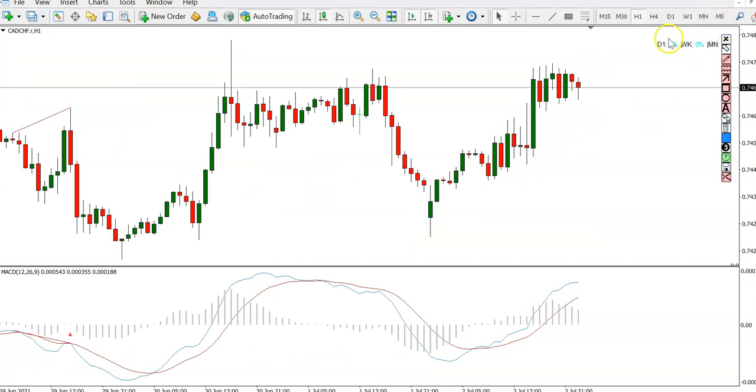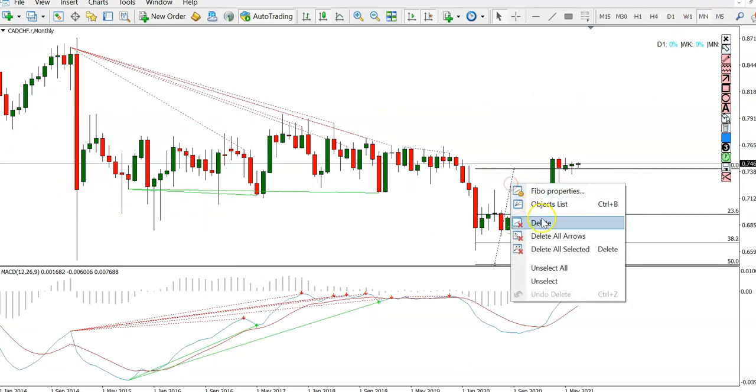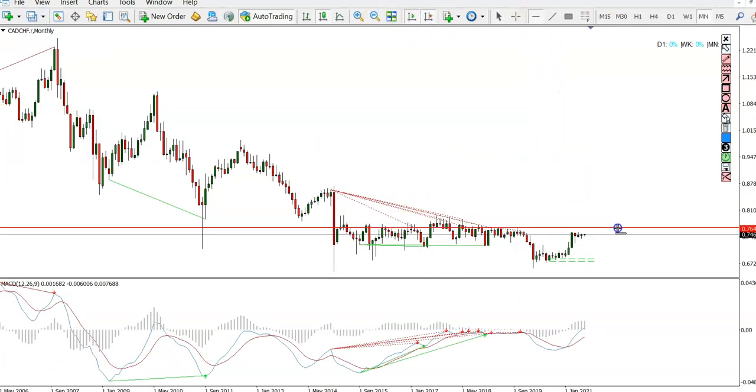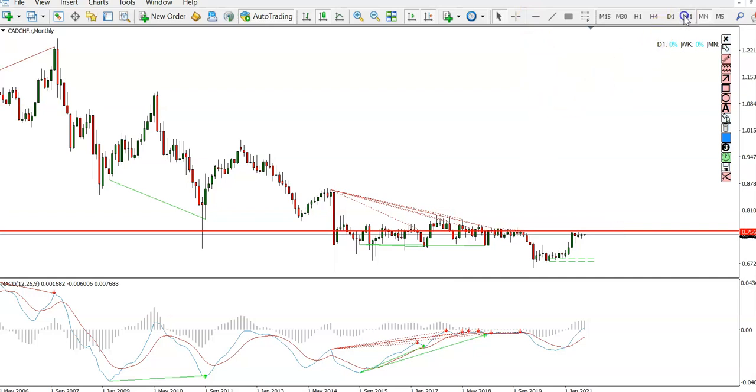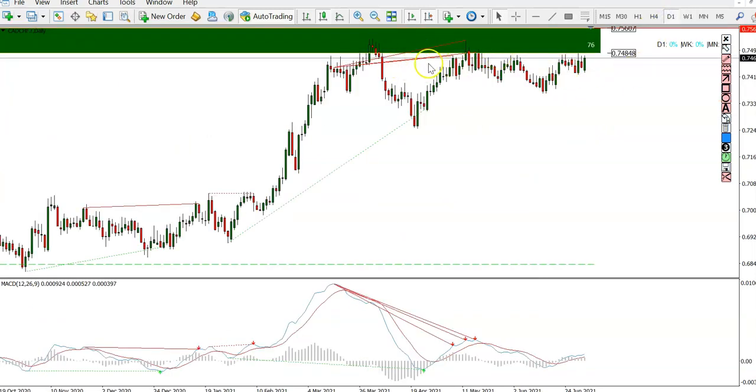The next setup is on the CAD Swiss franc. Again we go to the monthly charts. We're at this monthly resistance again, and just this weekly area here again, market started to move sideways, getting divergence signals, distribution. So I'm just really selling this on the open this week. You see every time it comes up here, the market sells off. So we're looking to sell this at 74, basically when the market opens, 74,800.